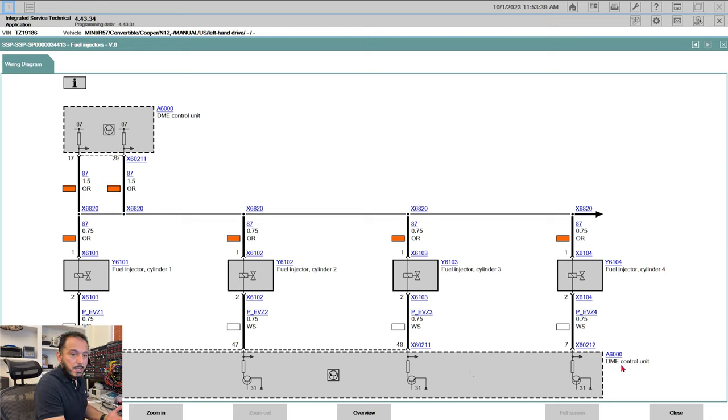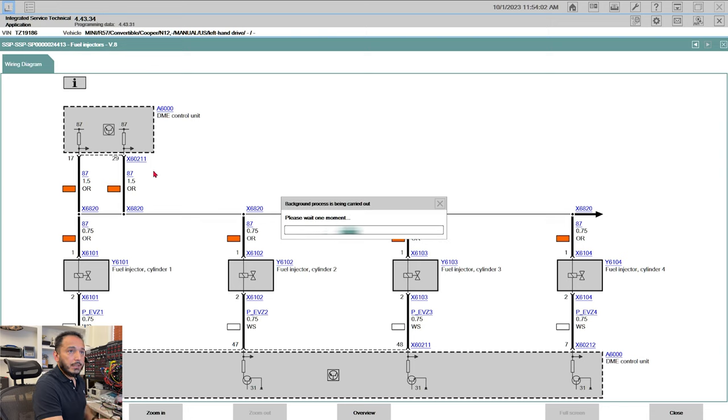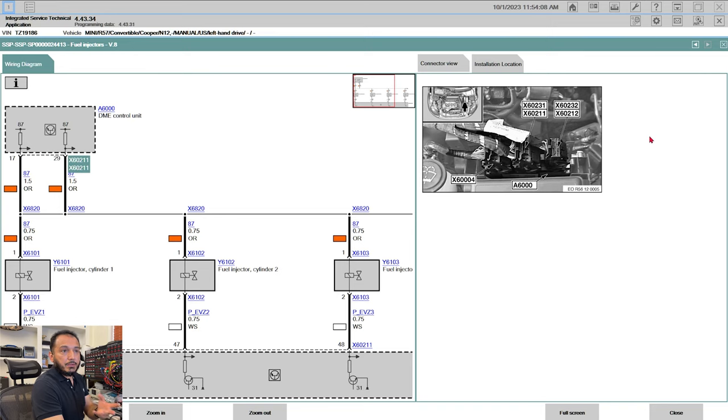Because, again, DME and DME. So we have what seems to be the power on one side, right? Because the power can be shared, but not the control. So we know that this is power. In connector X60211, from pins 17 and 29, we are sharing power over to the injectors. If I click in here, this is going to open another page on the right, and it's going to show you the location of the connector, which it does.